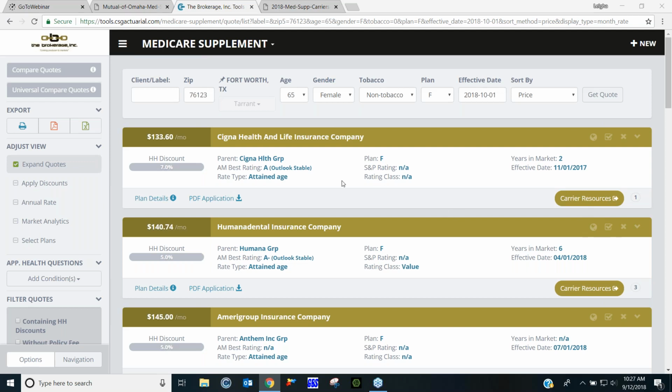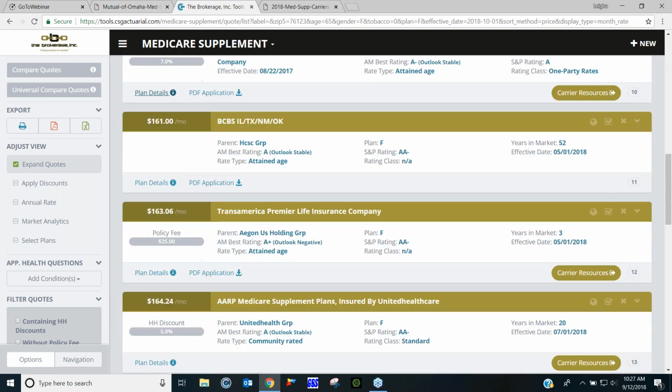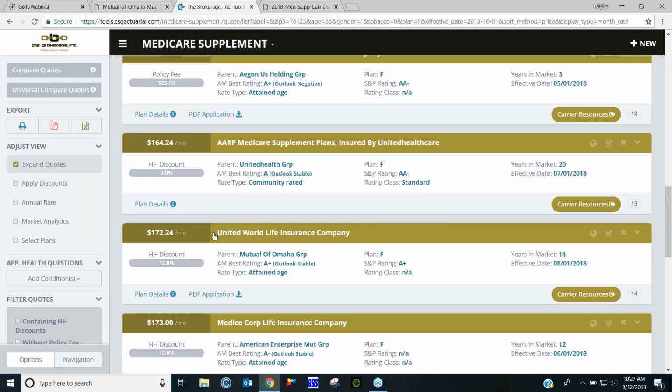Let's see. The first question says, is Mutual of Omaha included in these quotes? Yes, it is. Mutual of Omaha is listed. If you look at the Plan F that we ran right here, Mutual of Omaha comes in right there. It's under United World Life. So you can see the parent company is Mutual of Omaha Group, and United World Life would be the charter that's here in Texas.